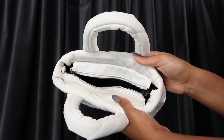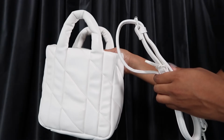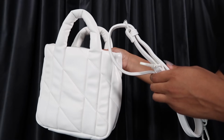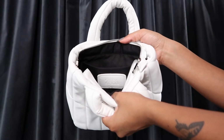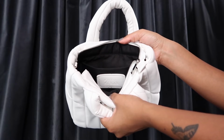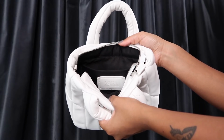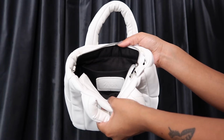I really like that it comes with a lengthening strap, because as an everyday bag, sometimes you want to carry a lot of things. Most of the time I don't, but sometimes you do. And I just like that I'm given the ability to put this over my shoulder, because sometimes I can carry some heavy things in here, like my water bottle.